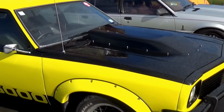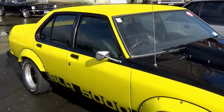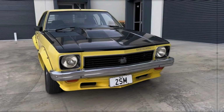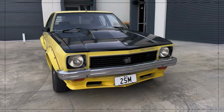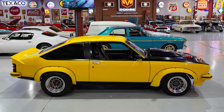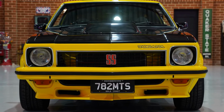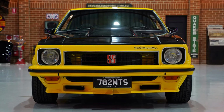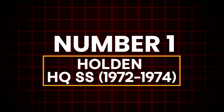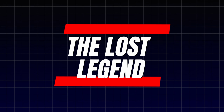Yet, despite its insane performance, the A9X was never mass-produced in large numbers. Only 500 road-going versions were ever made, making it one of the rarest Holdens in existence today. If you see one in pristine condition, consider yourself lucky, because these cars now sell for insane money at auctions, and rightfully so. The A9X was a masterpiece, a game changer, and one of the most dominant muscle cars Holden ever built. Number 1, Holden HQSS 1972 to 1974, the lost legend.